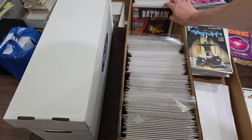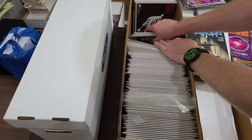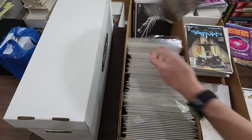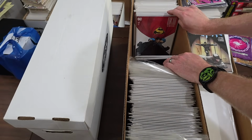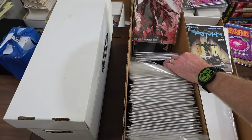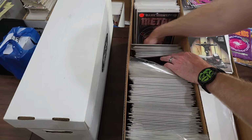Batman Who Laughs. Is this the whole run? 5, 6. Does it go to 6? Goes to 6. Thought it went to 7. Let me pull this back up for you. Dark Knight 3, 1, 2, 3, 4, 5, 6, 7, 8, 9. I think it went to 9. Here are some variants. Here's Dark Knight Metal.